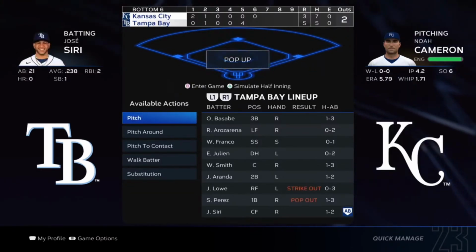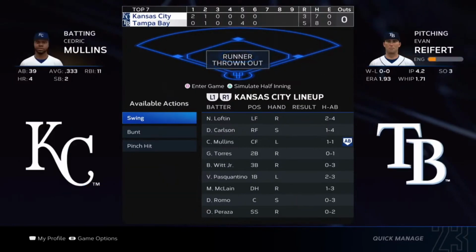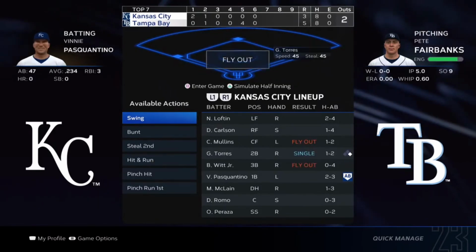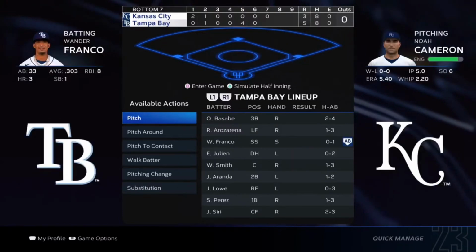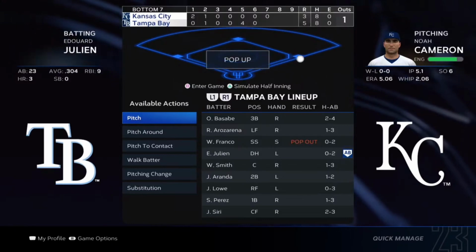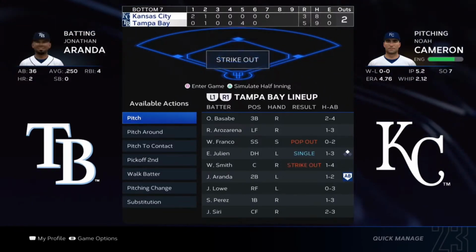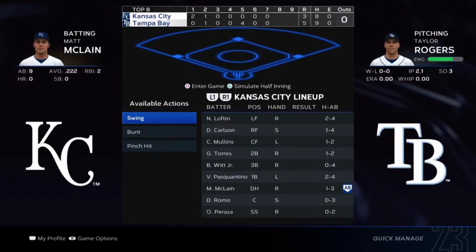Hopefully Noah Cameron can give us an inning or 2 and keep the Rays at bay so we can try to get back at it with the sticks. And fortunately got a runner thrown out, so we're given a chance to get back into this one. But Rays bullpen's pretty tough and not going to be easy to get onto those guys. So another 0 up on the board for the Royals. And now the Rays trying to threaten again with a runner on second base. Now first and second, but Noah Cameron is able to work out of it.